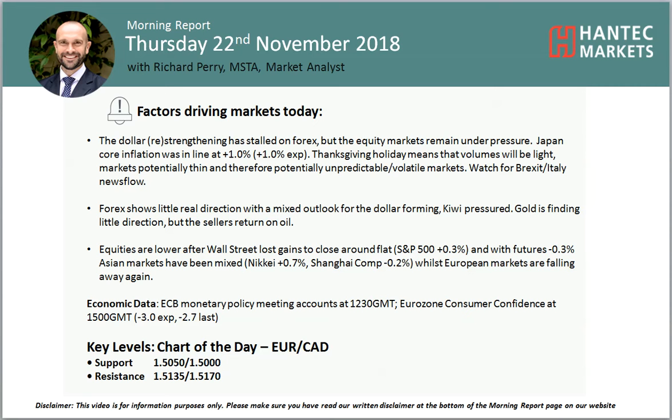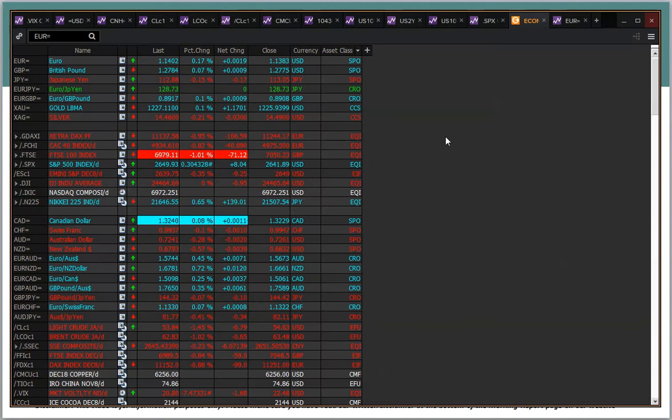It is Thanksgiving Day today, so you've got a large portion of the market out of the action today. So thin market volumes, lack of liquidity, potential volatility, but normally what you see is dead markets really. And let's have a look at how markets are actually doing today. Not a great deal of direction.